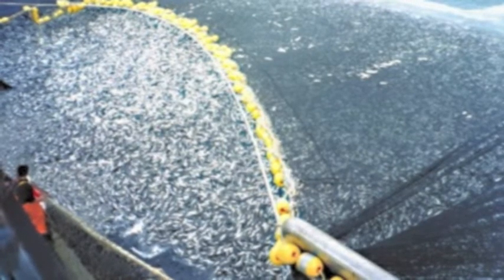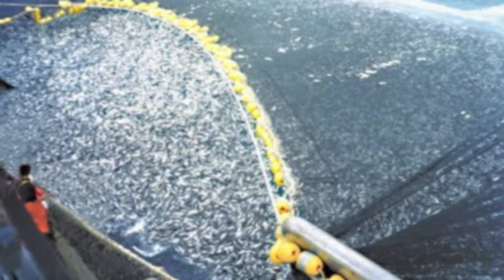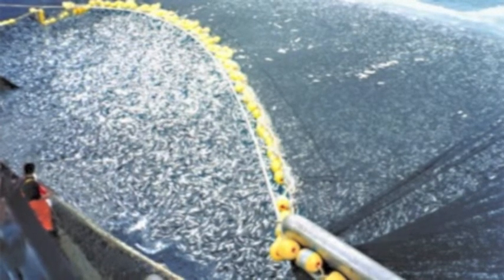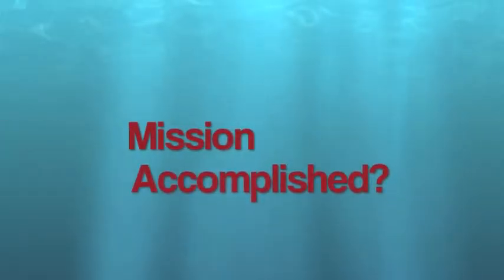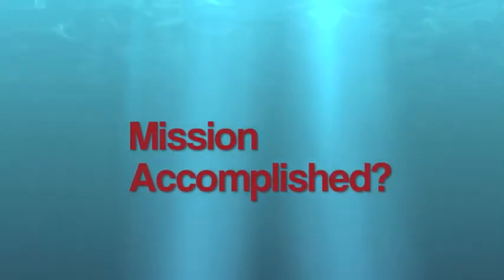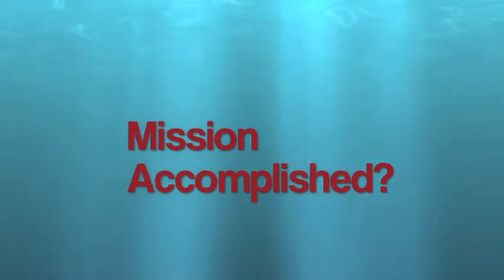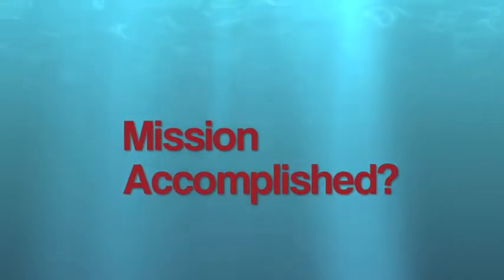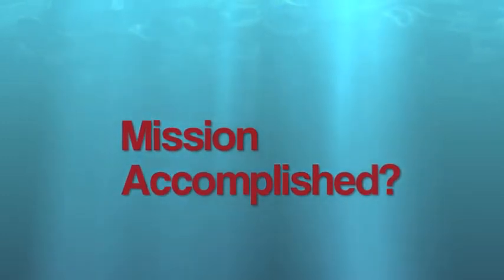The allowable fishing quota for Northwest Atlantic cod has dropped from over 15 million pounds just 2 years ago to under 1 million pounds today. So mission accomplished, right? Well, not really. You see, the Atlantic cod is only reproducing at about 3% of the rate they need to in order to sustain a healthy population.